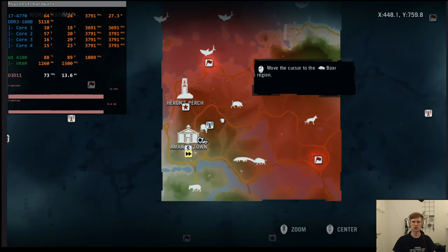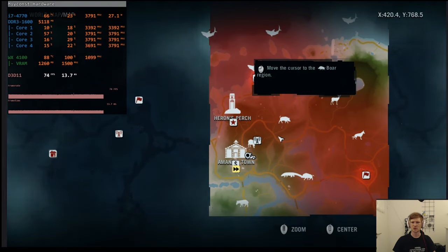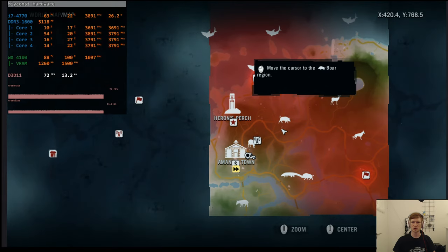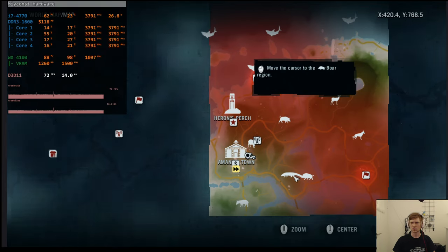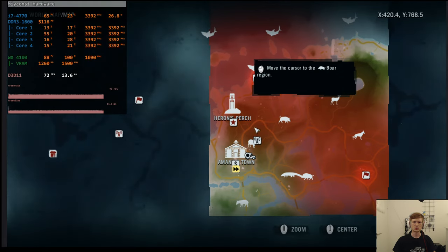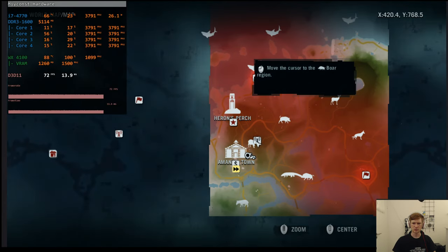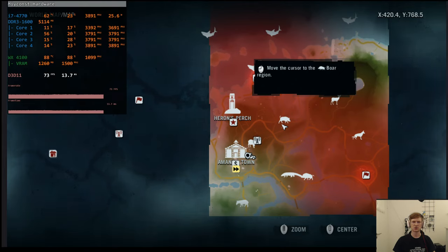Okay, so I can move the map. We have some animals here. To the boar region. Well, the boar region is over here. Or what do you count as a boar region? Come on, game. Please, don't lag on me. Okay, I'm trying to move, and it's just not doing anything.